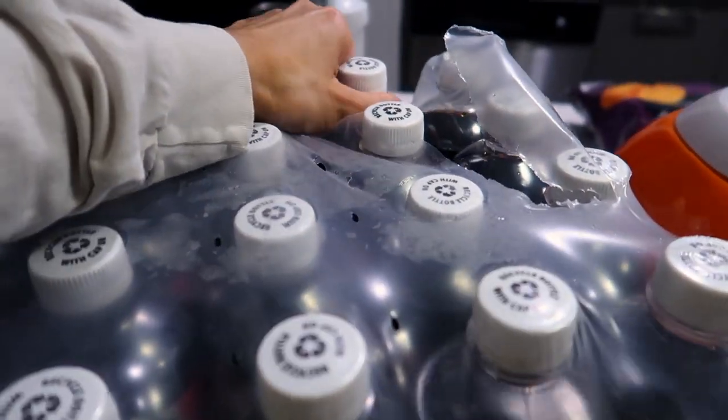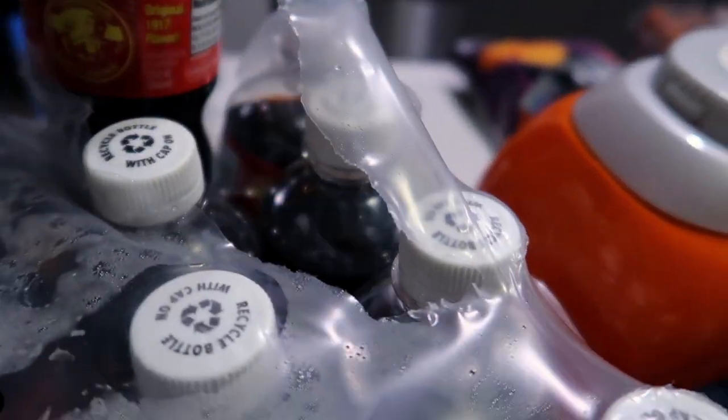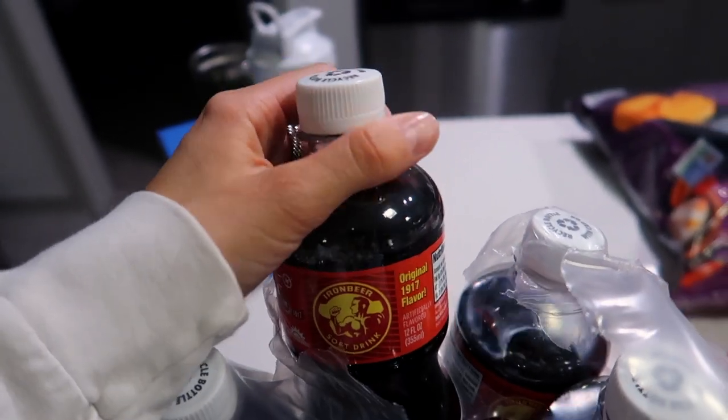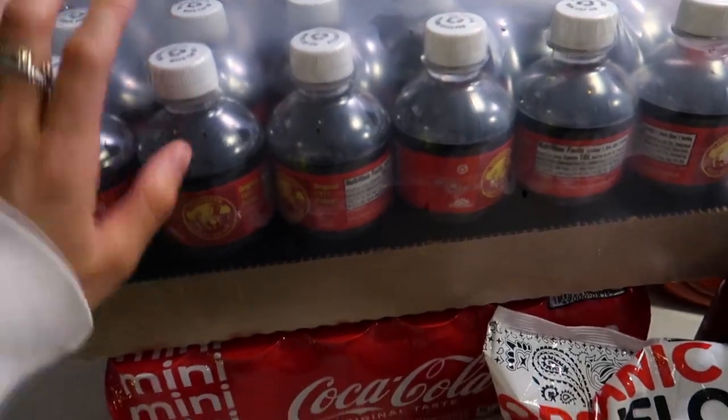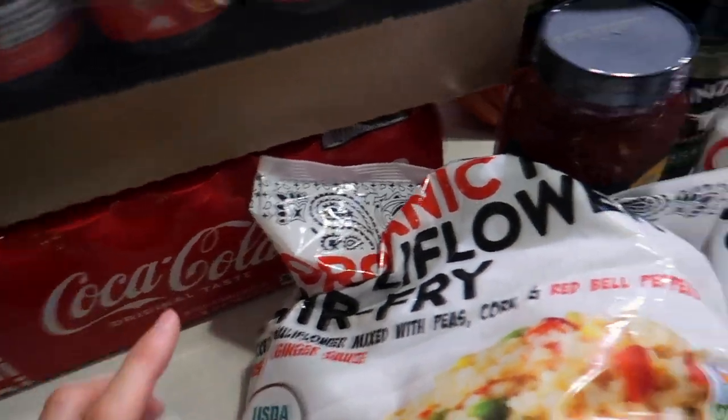What is this, Cuban Coke or Cuban soda? It's called Iron Beer, and it's a Cuban soft drink or soda. Christian is Cuban. So we got a case of that. We also got a case of Coke minis. These are just nice to have in the fridge.